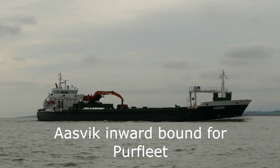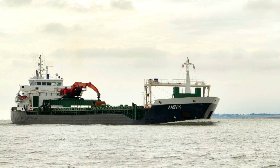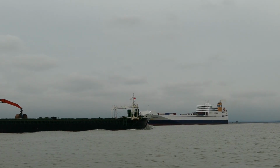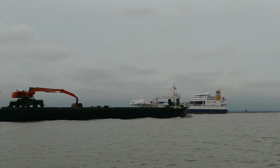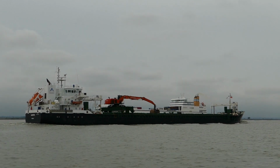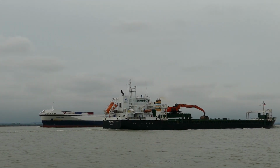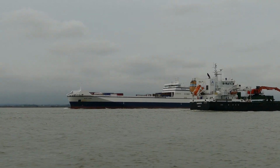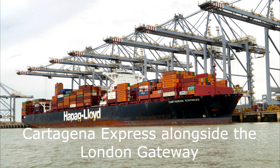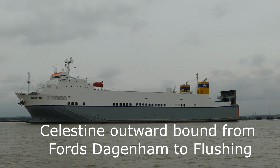Inward bound for Purfleet is the self-discharge vessel Hasvik, and she is loaded with aggregate or stone. Here she is passing the outward bound Ro-Ro Bore Song on passage from Tilbury 2 to Zeebrugge. Alongside London Gateway is the Cartagena Express, built in 2017 and 123,000 tonne deadweight. On her daily scheduled run from Dagenham to Flushing is the Celestine.